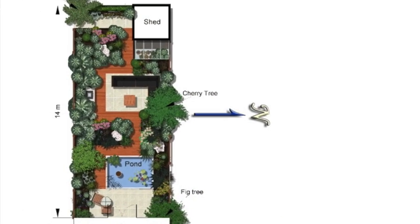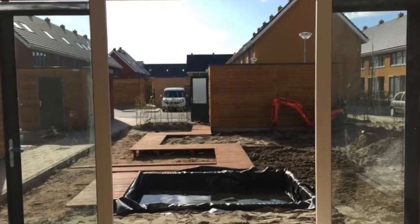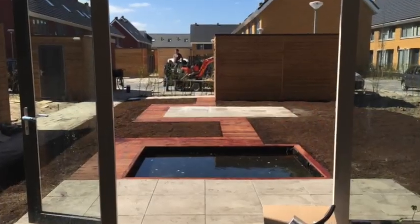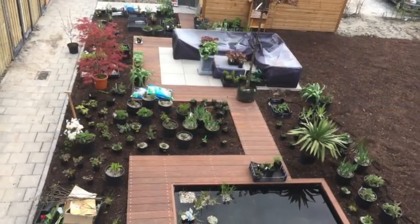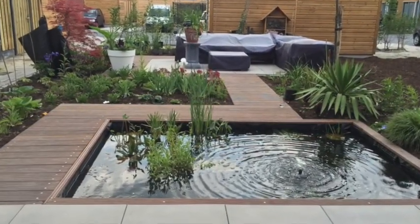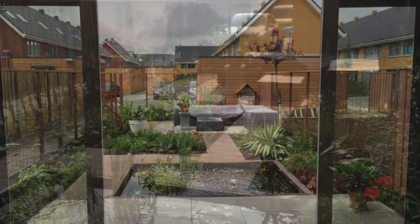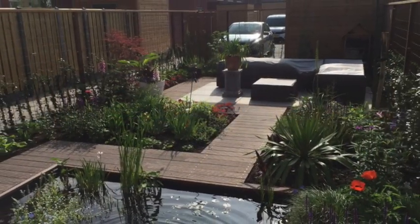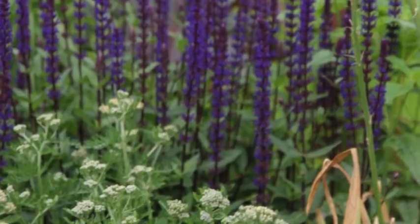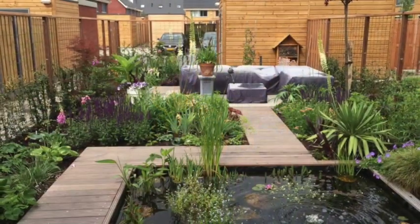This is Sander's garden, and Sander is in Holland, and as you can see he had quite a boring blank canvas, but he's created interest with the hard landscaping layout, and then he's absolutely filled the space with lots of beautiful planting, and the pool is a beautiful focal point, and then he's got the garden furniture in the back, and as you can see the planting is gradually beginning to develop as the garden matures.